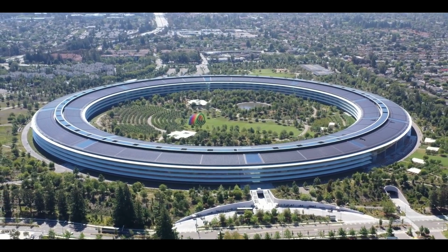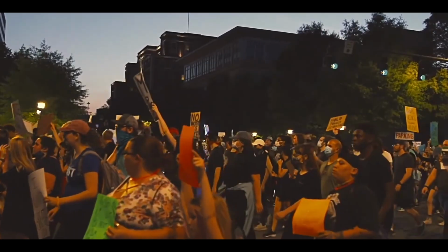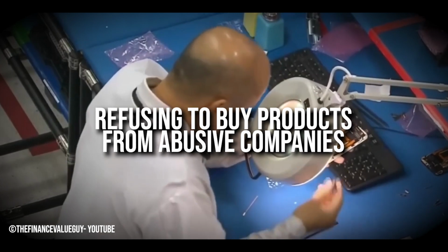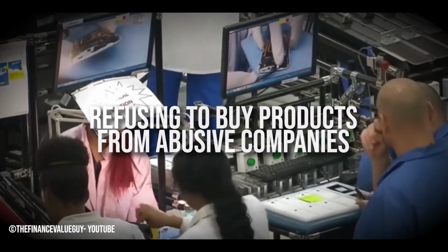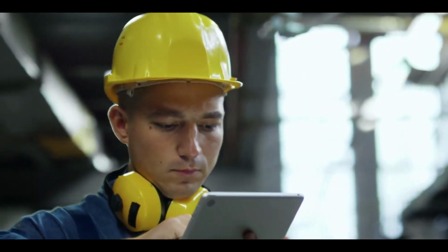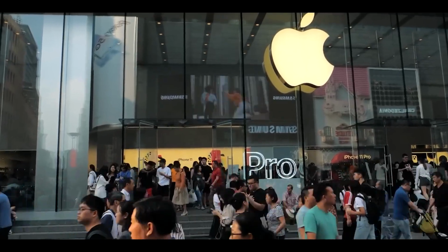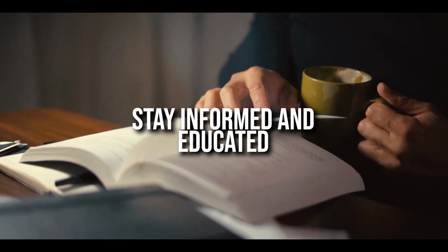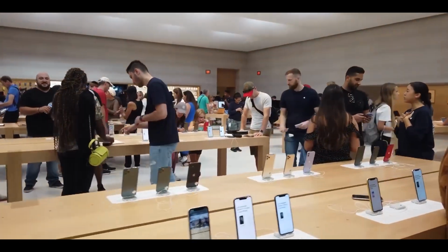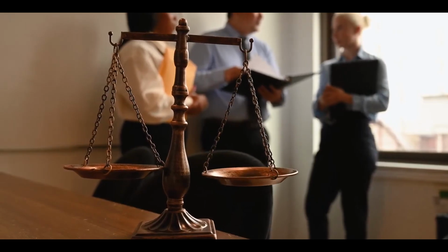But the question remains, how can we hold corporations like Apple accountable for their labor practices? One way is by taking a stand and refusing to purchase products from companies that do not prioritize the well-being of their employees over profits. By doing so, we can send a clear message that we will not support businesses that engage in unethical practices. Another way to hold corporations accountable is by staying informed and educating ourselves on the issues. This includes understanding the complexities of the supply chain and how it affects workers, as well as staying up to date on any changes or updates in labor laws and regulations.